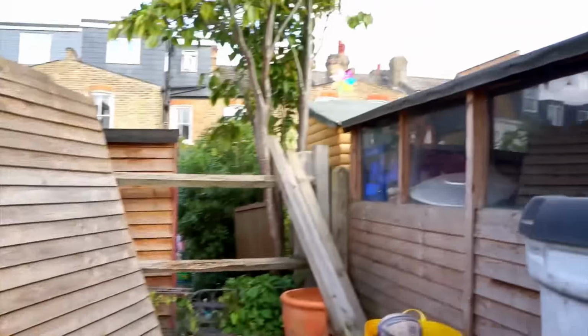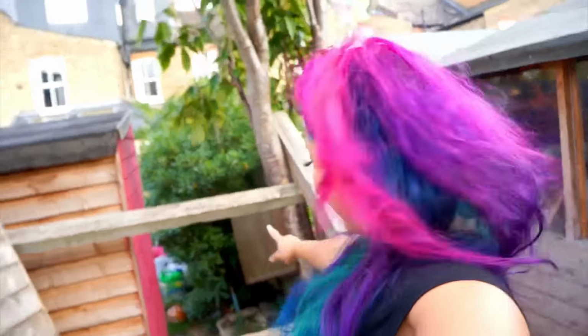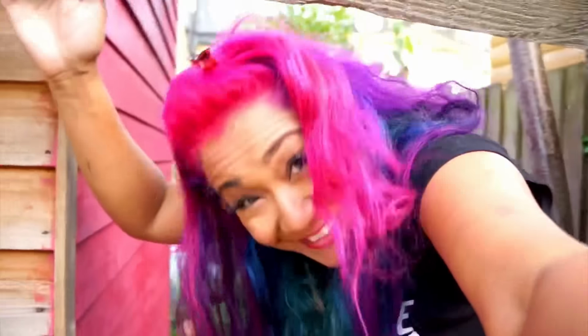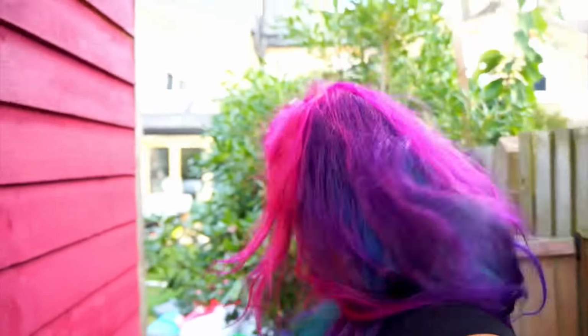So let me just turn the camera around again. This is how I go through the neighbor's house from the back there. Can you see? So we go down here again. Ta-da! So that is the secret of my little neighborhood.